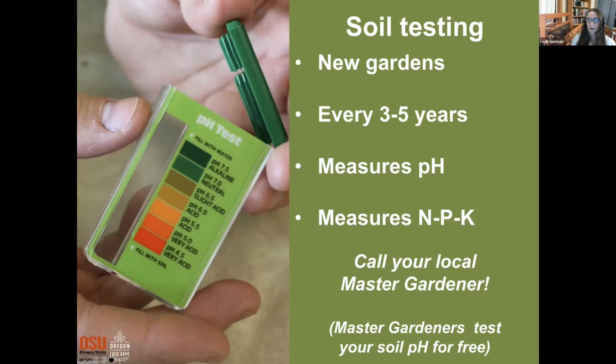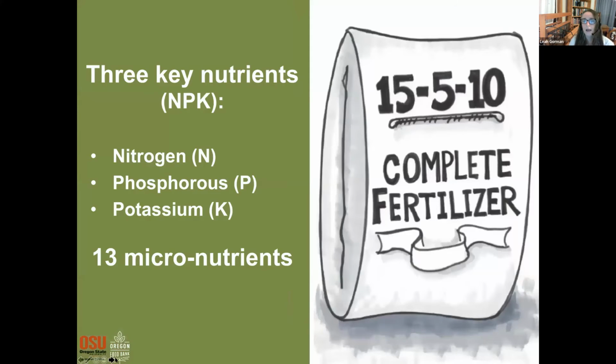And then, yeah, you can pick up these inexpensive tests, or you can go all the way to having soil analyzed. And I think we have a link for you. We can put in the chat some soil laboratories if you really want to know the details about what's in your soil and which of these fertilizers that we're going to talk about you need. Next slide.